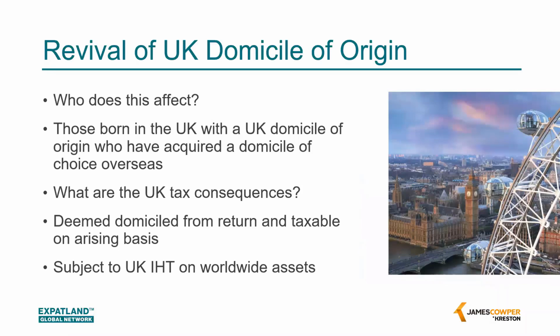Now I'm briefly going to consider the revival of UK domicile of origin. I know Sasan is going to look at domicile considerations for people without UK domicile of origins who might become deemed domiciled. But this particular aspect will affect anyone who was born in the UK with a UK domicile of origin and who has then acquired a domicile of choice overseas.